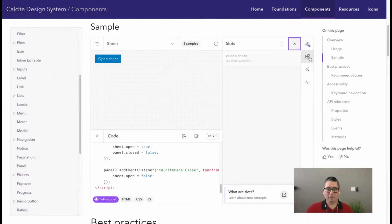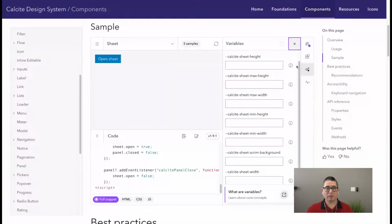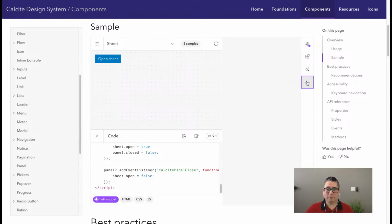And then as far as slots for the sheet, it's just whatever you want to put in there. In most cases, it's probably going to be a panel. And then Sky mentioned some of these already, but we have some variables. If you want to further customize the max height, stuff like that, for those scale properties, you can do that with CSS variables. If you want to tweak the widths of your sheet, you can do that pretty easily. And then the background color, as they showed as well. So yeah, it's pretty customizable.